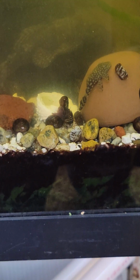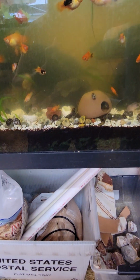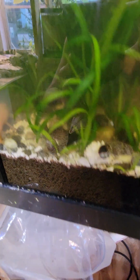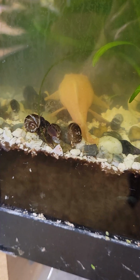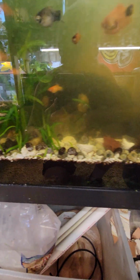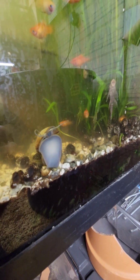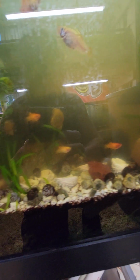I get tons of bushy nose out of this tank. There's some in there that are under a 1/4 inch. Alright, here's one for a matter of fact. Little baby. Of course he went and hid when I pointed my phone at him, but here's the albino female. I don't see... There's a big mystery snail. Not big, but he's a decent size mystery. Oh, right here's another.